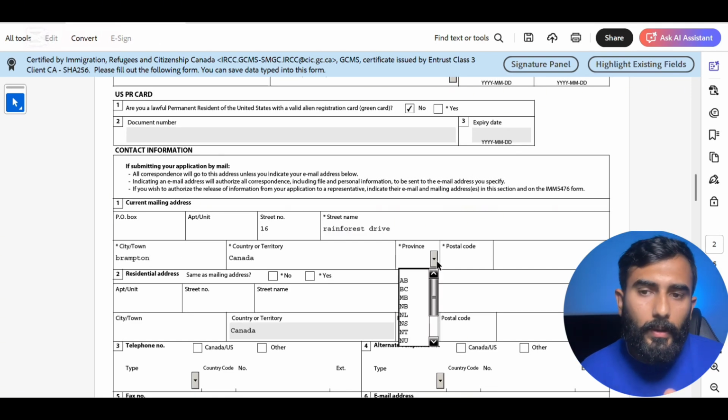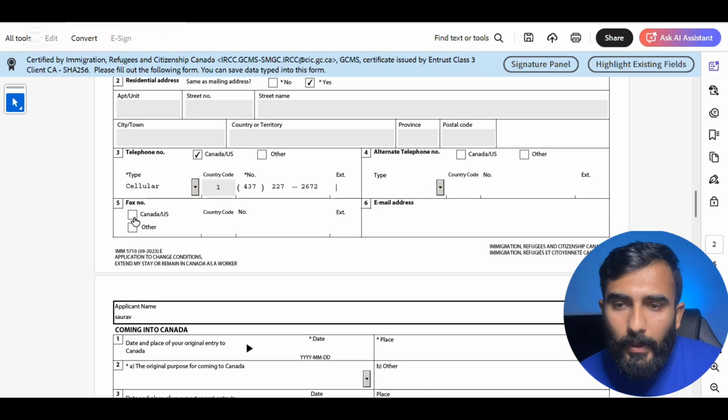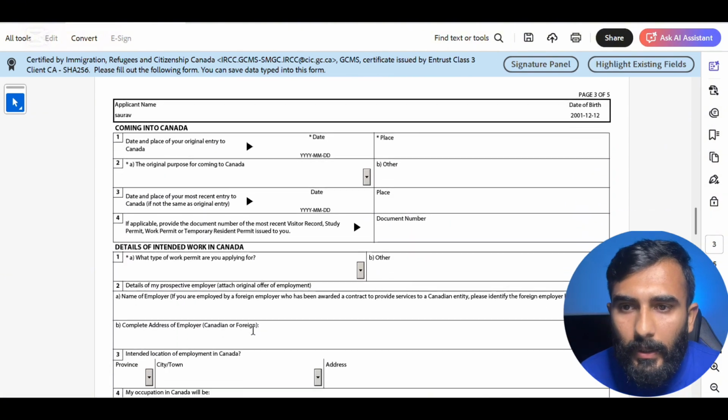And if you have a different residential address, then you have to select the other option, like yes. If you don't have a different residential address, just select no. And we have to put the information in the next column.